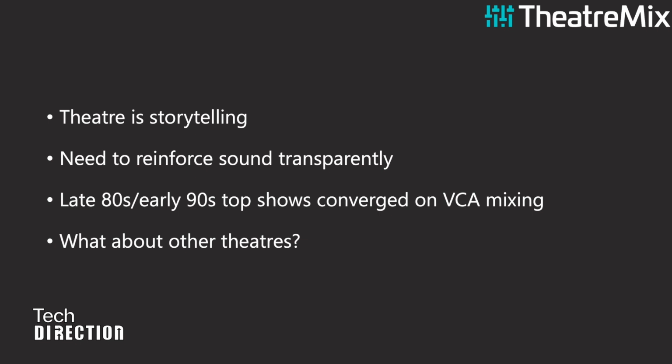So in the 80s, the top-end shows on Broadway and the West End converged on this thing called line-by-line mixing. But how do you mix all the lines when there's 20 microphones but you only have two hands?